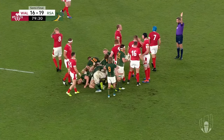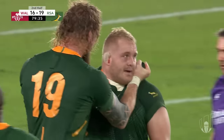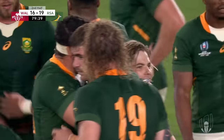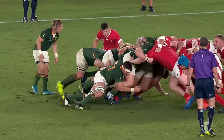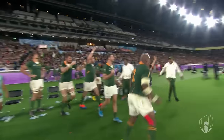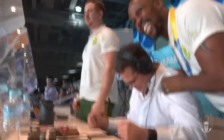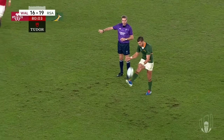Penalty! Penalty, South Africa! They've done it. Their big men have gone to work, and they've juiced a penalty from referee Garces. Yeah, clearly the Welsh front row, they've got to try something. They've wheeled right round. Look at the South African bench. They know that's it. It's game over. Handré Pollard just asking the question from Jérôme Garcès. He's going to tap.